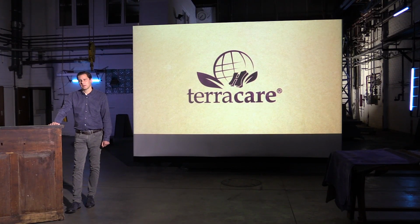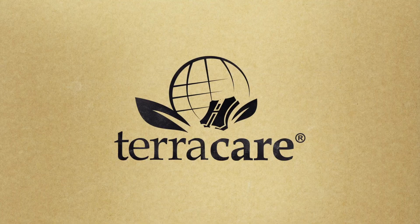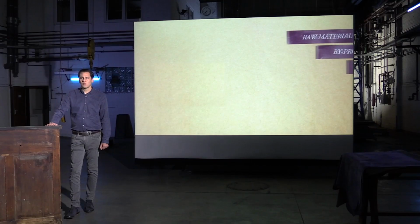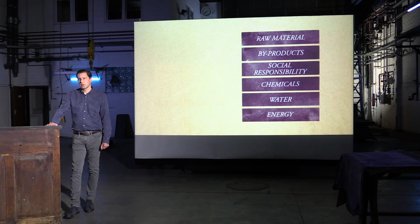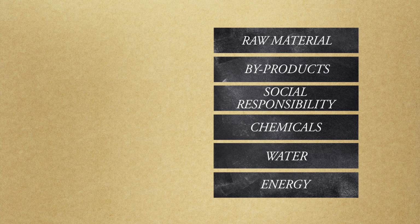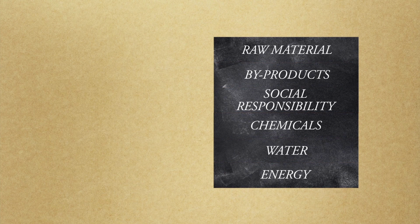We've called this standard Terracare. Terracare is based on 6 pillars, namely the environmental and social factors in a tannery: raw materials, byproducts, social responsibility, chemicals, water and energy. We'll show you how Terracare compares to other leathers.